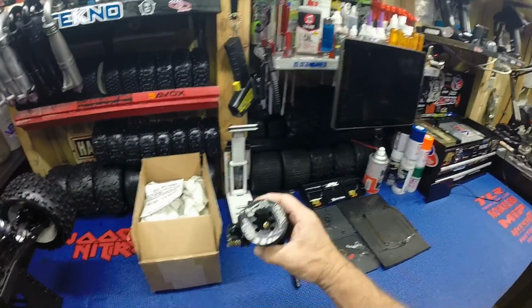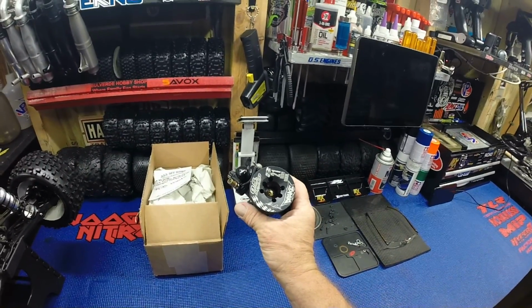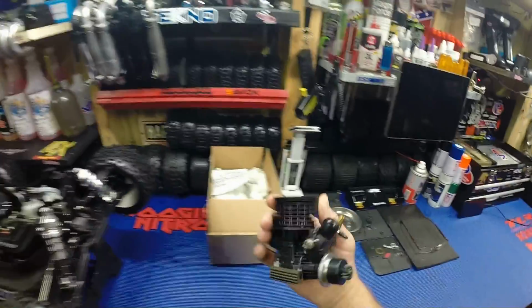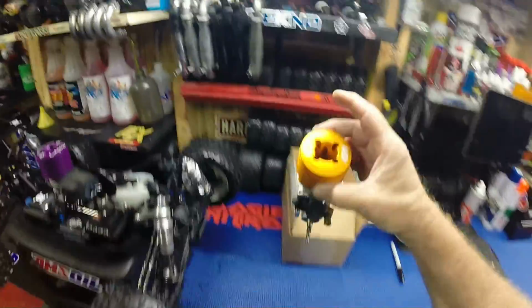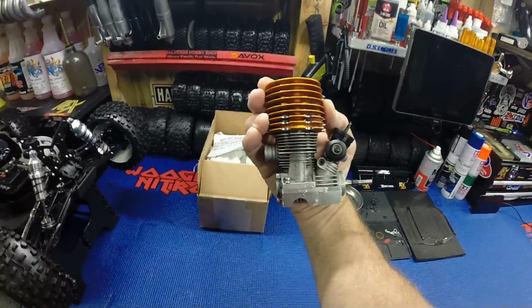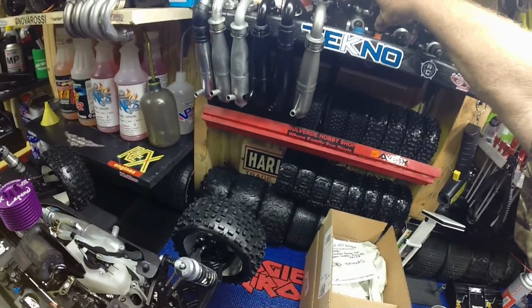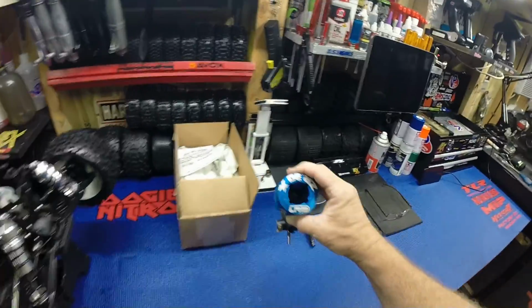It's a .21. I'm contemplating getting it modded as well. It's the OS Speed Adam Drake Edition B21. Even stock, guys, this engine screams. She's badass. And then of course my Losi 454, another badass RTR engine right there. All my engines still run. They're not all dialed in really, but they are usable.